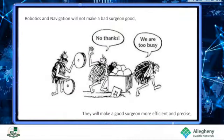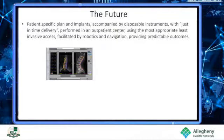Now, a lot of people over the years kind of criticized, not criticized, but really weren't supportive of the robotics and some of the work that I did. And I can pull my shirt off and show you the scars in my back from the arrows that were tossed at me. But I've maintained for a long time that robotics and navigation is not going to make a bad surgeon good. What it does is it makes a good surgeon more efficient and more precise. And those that aren't going to make the time for this will be left behind. They're not going to be providing their patients with the best possible care.